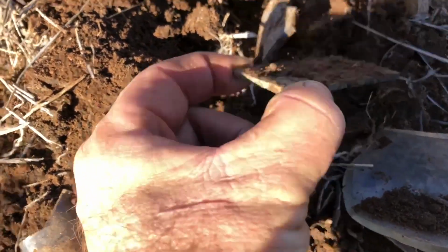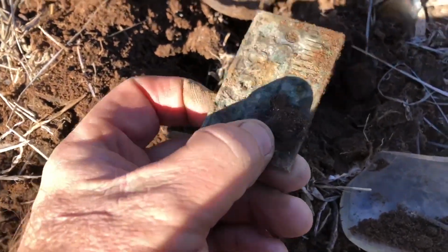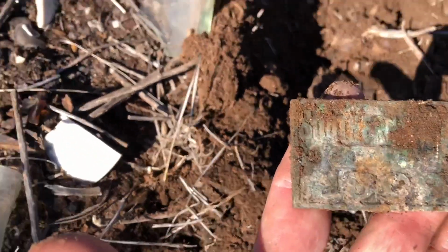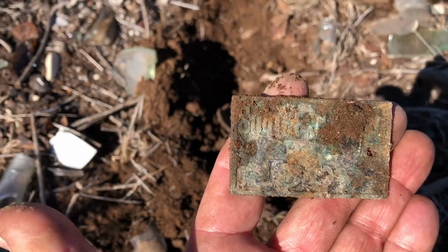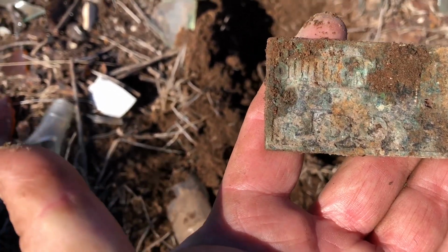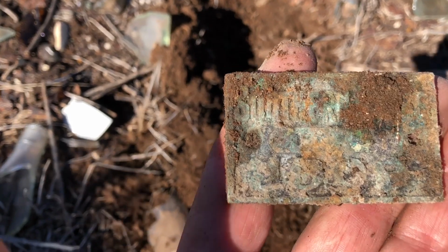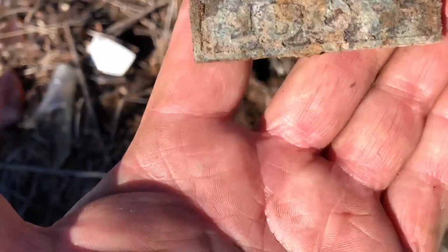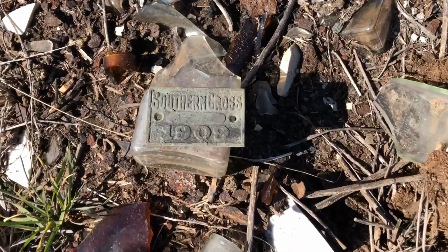I don't know what it is, but I've got a feeling. Oh, you bloody ripper. Yes! Cart plate. Definitely cart plate. I would say it's a Southern Cross. I can't read the date on it yet, but I'll give it a quick clean and then we can have a look at it. Okay, got a bit of a clean up done on it.